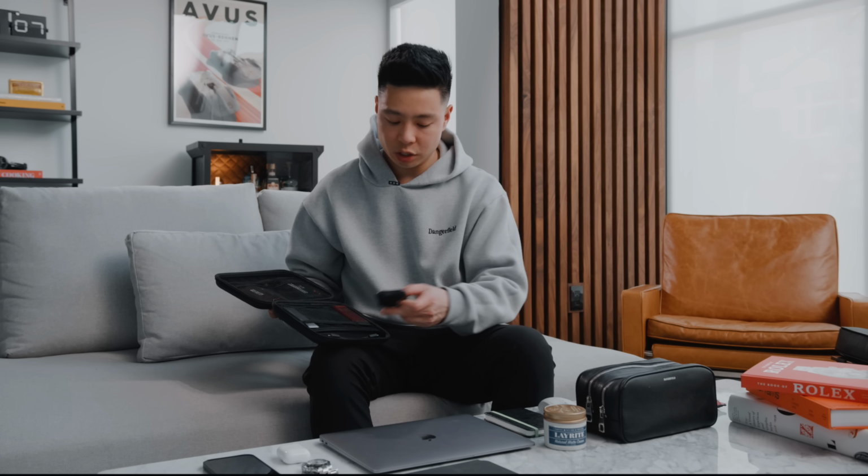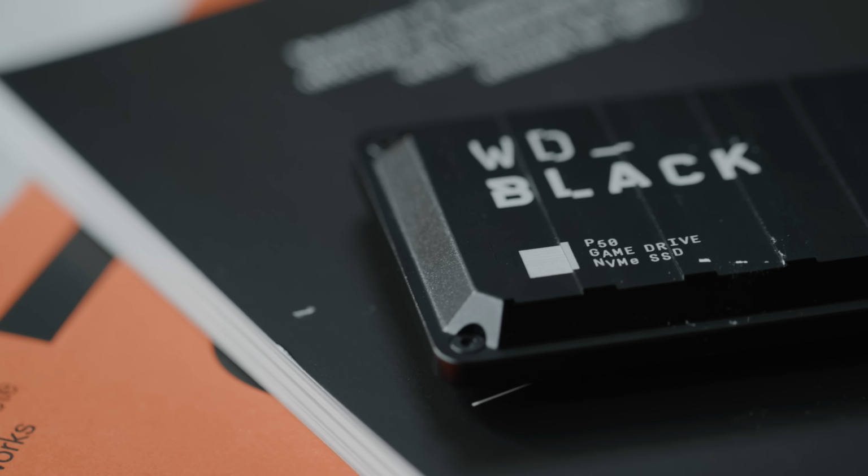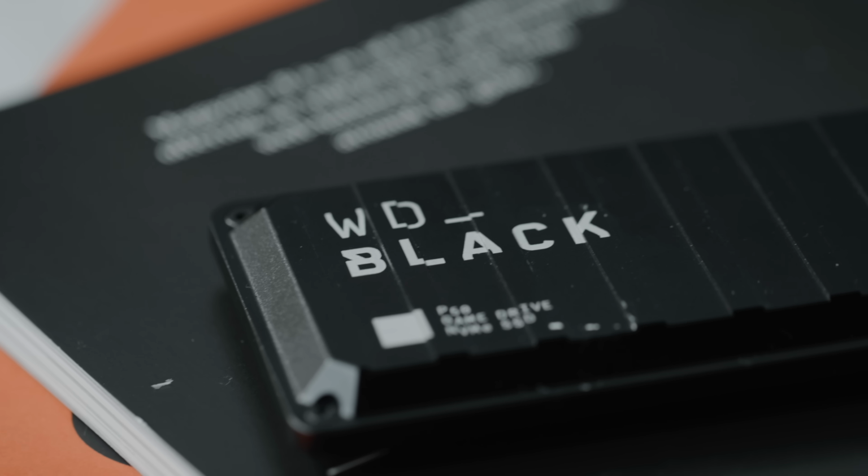Some of my go-to ones are the Western Digital Black, the 4TB one that is made for gaming. But just look at this black finish. It is super nice looking. And with rumors of a matte black iPhone that is going to be coming out later this year, maybe the EDC will just all come together for the first time.